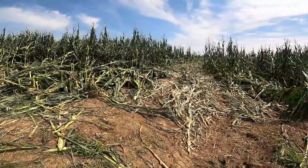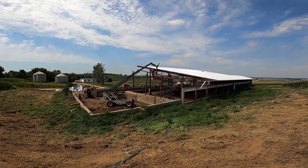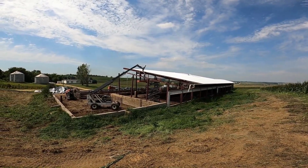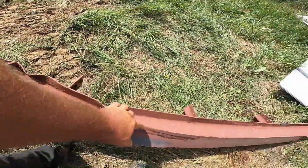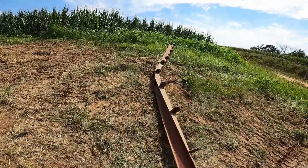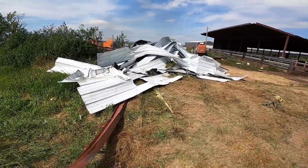Picking pieces up way back in there. See the tin's coming off the top there. I'm taking that beam off of there. What a mess. What a mess. That's what we got here now. You got the BUDMAN from down in Clinton County, Hartung Family Farm. So you can just see how this twisted the heck out of it. Here's my hand. Fender straight all around, and amazing what wind can do. You can't mess with Mother Nature.